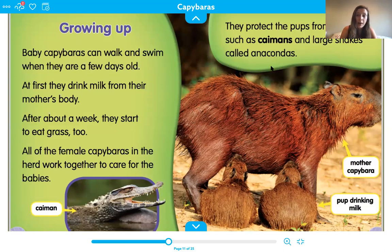They protect the pups from enemies such as caimans and large snakes called anacondas. So if you didn't know what a caiman was, here we go. It's in bold, which means we're probably going to learn about it in the glossary, but they also provided a picture. So it looks like it's kind of like an alligator, crocodile type looking animal. Definitely something that these mamas would want to protect their babies from. So here's the mother capybara, and then here are two pups drinking milk.